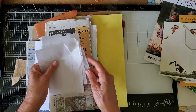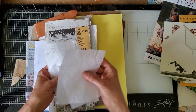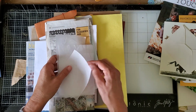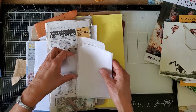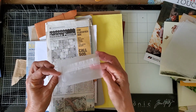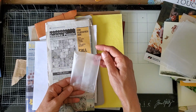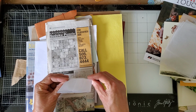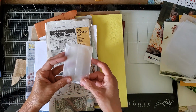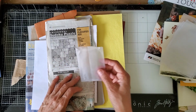This was some more paper that Isabel sent, just some of that interleaving tissue that she collected from something and knew I could probably use. This is just some kind of a little packaging, and this also came from Isabel's trash, and so I'm glad. It smells really pretty. It must have had some soap or something in it, but I can definitely use that.